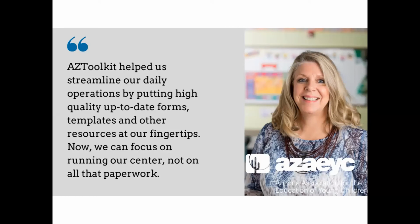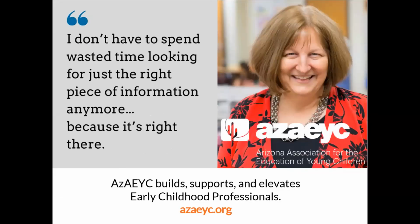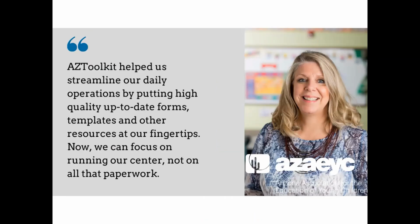The other thing that we found important about the toolkit is that we don't have to go searching for things in multiple sites. We don't have to do Google searches and hope that the resource is reputable or vetted. All of it's done for you right there in AZToolkit. So please, we encourage you to take advantage of these resources.